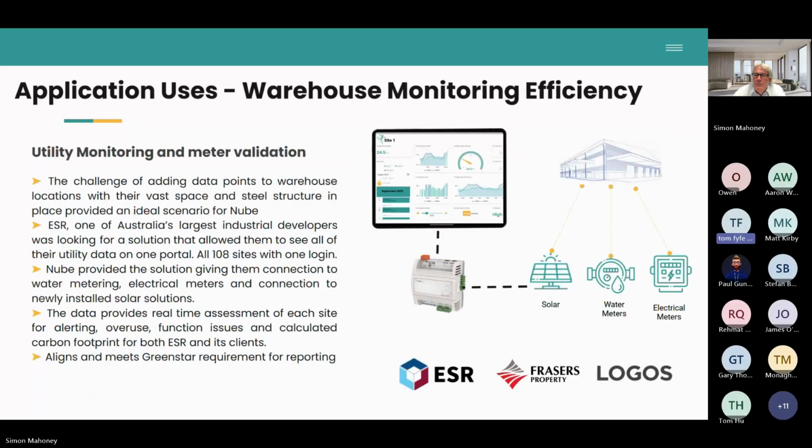Warehouse monitoring, obviously, EMS has become quite a big requirement across different industries. In that warehouse space, we've been successful in getting quite a few different portfolios. ESR, Logos, and Fraser's are ones where we're just measuring the electrical, water meter, and solar across a whole different range of their sites. So, in most cases, they have sites of 100 to 150 locations.